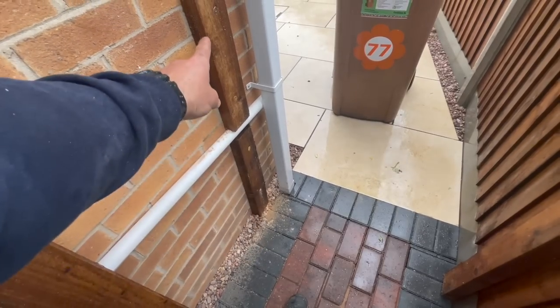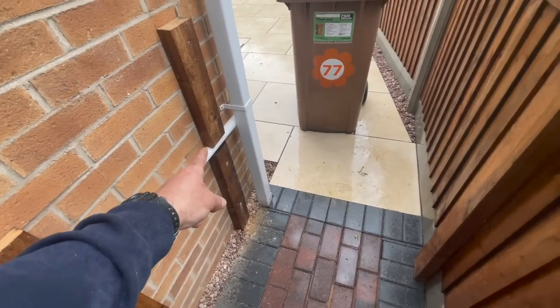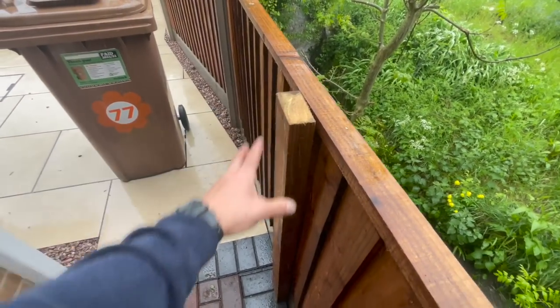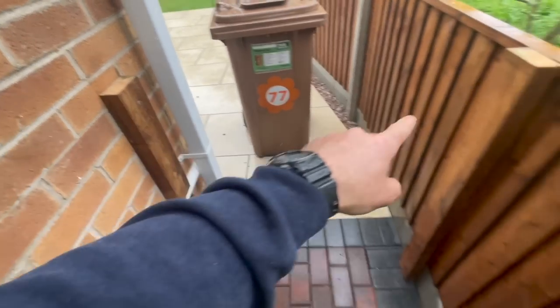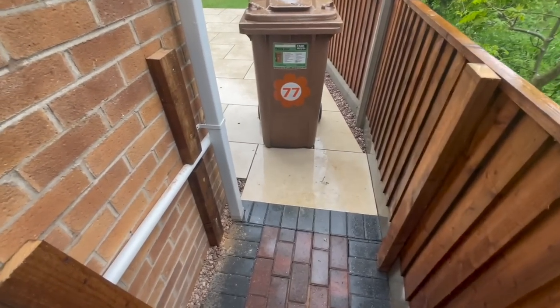I haven't brought enough bolts, must have lost one on the way, but it's all pre-drilled ready when we hang the gate. And we've just screwed one to this, really, really simple. That's going to be the catch. The catch will be on that side, hinges will be on that side. We're going to bring some stain, put a bit of stain on the tops. But yeah, this will be a nice little picket gate, nice, simple, really, really easy.